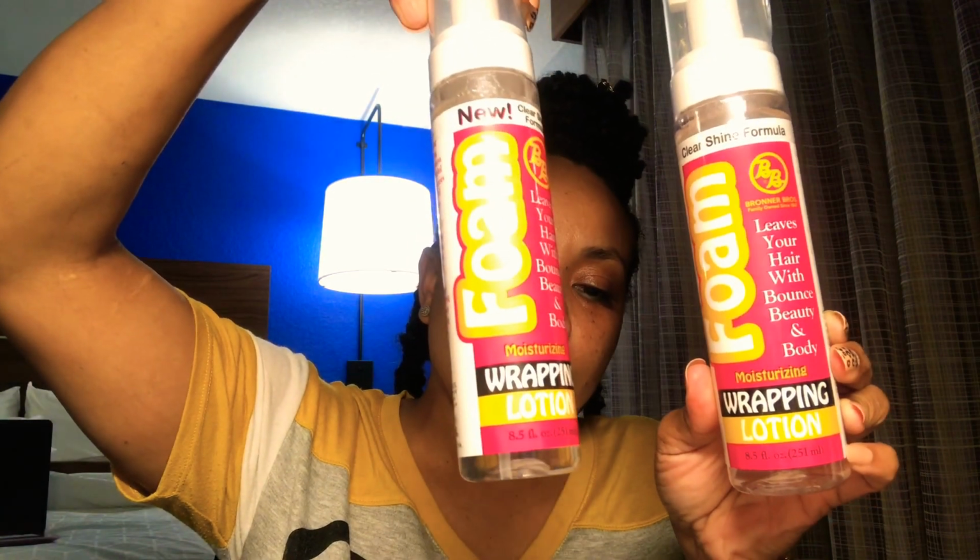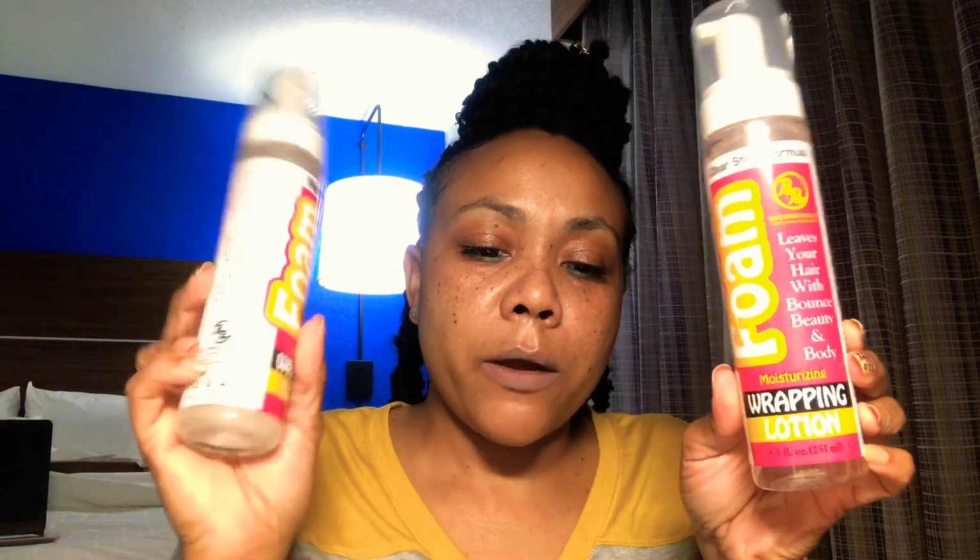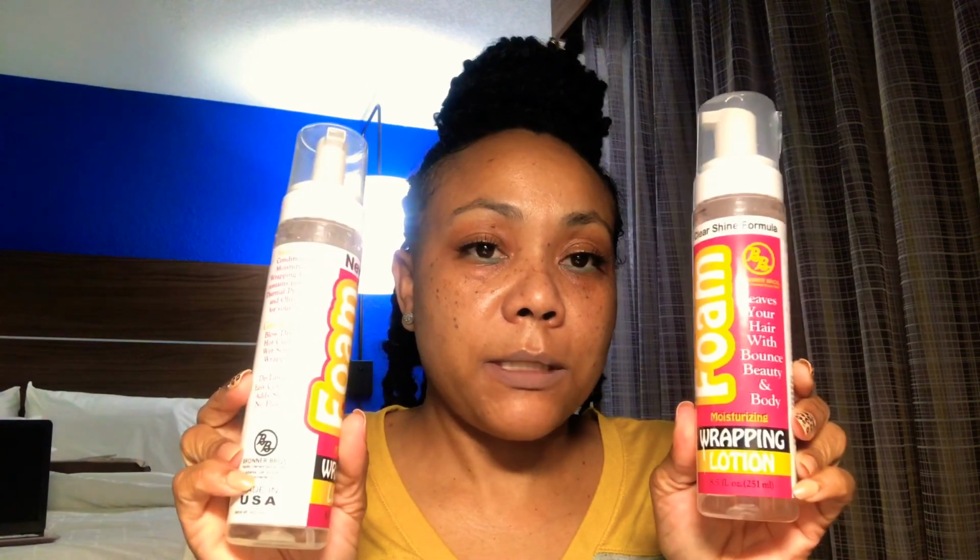I found this ORS olive oil soothing and hold pudding. And this was $6.99, and I got it for $1.75. Okay. I have this BB foam wrap lotion. And these foam wrap lotions are $5.49 a piece. And it was on sale for $1.75 a piece. So that's great.